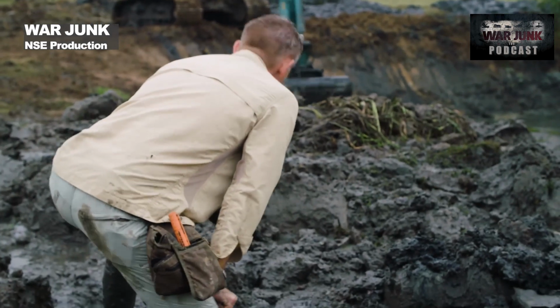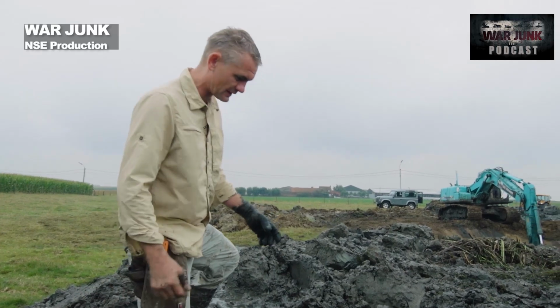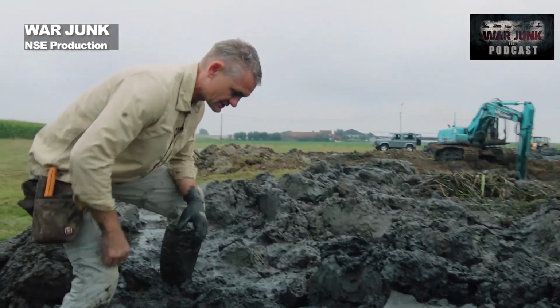So let's roll this scene and then we'll talk about the preservation that the blue clay has on artifacts. Okay, what'd you find? I was just extracting myself out of this mud. I was up to here. You can see I almost went up to my knee deep. As I stumbled over, I looked down and I think we've got something pretty sinister just here.